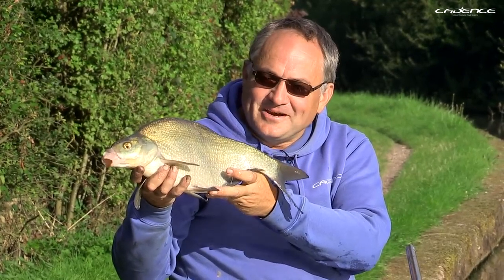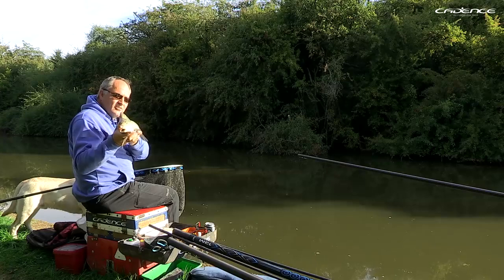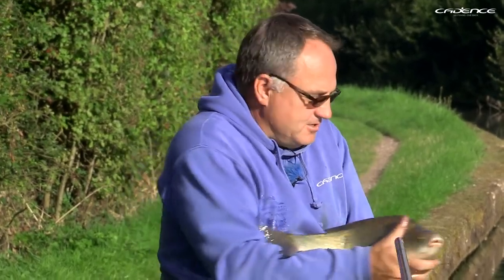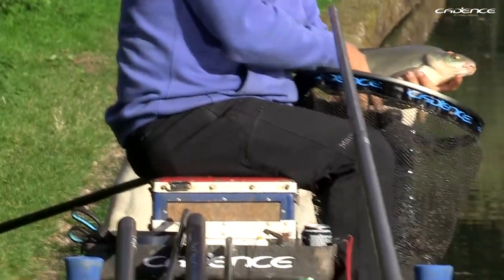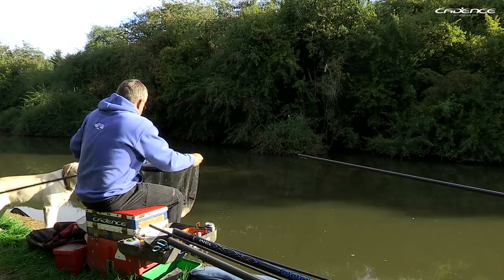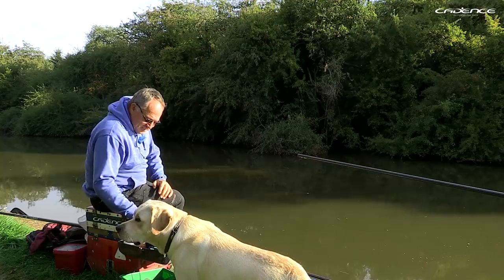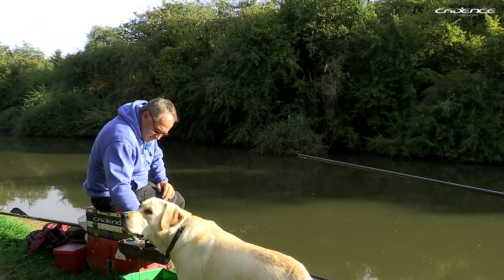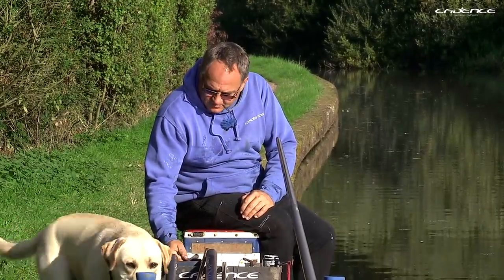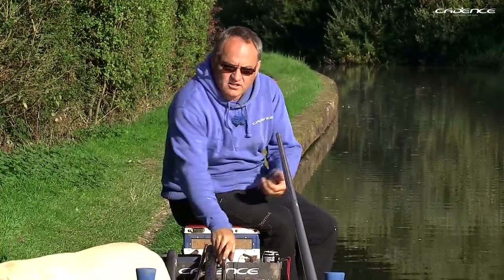It'd be amazing if this was a match. But it does just prove how important it is sometimes when you're starting on an unknown venue to start the session off with a slightly heavier rig, just in case you did hook a decent bonus fish like that. I'm going to put that in the net. Well, that truly is an amazing start. So I think what I'm going to do is top up that line with just a bit smaller ball of groundbait and plenty of casters, and just rest it for a second and try the other line.